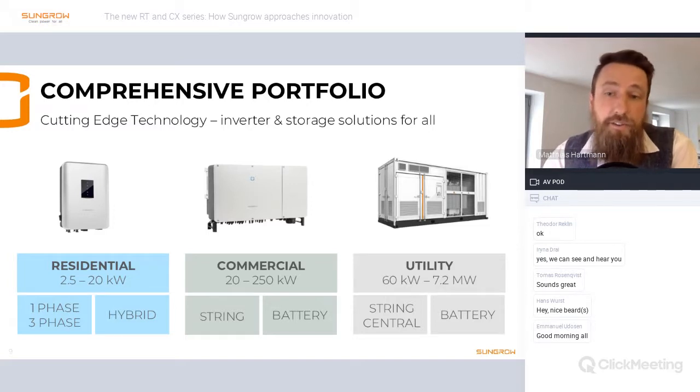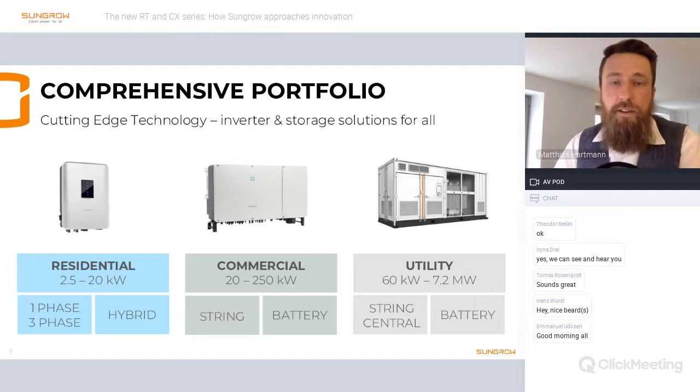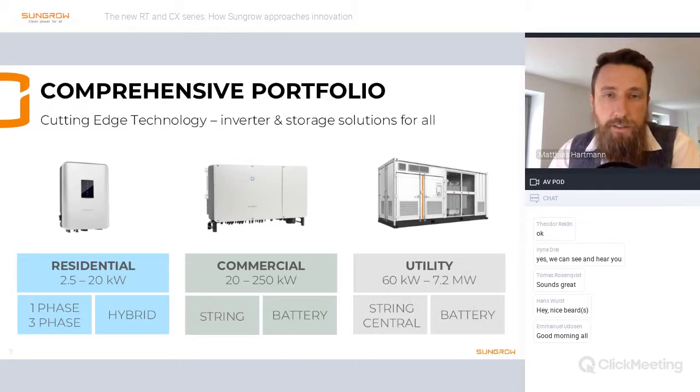So depending on your special needs, we find the right solution for you. All these power classes we already have, not only with PV, but also with storage included. For the smaller ones, residential, it's hybrid applications, and up to commercial and utility, it's battery only. So it's plenty of products, plenty of innovation happening here.